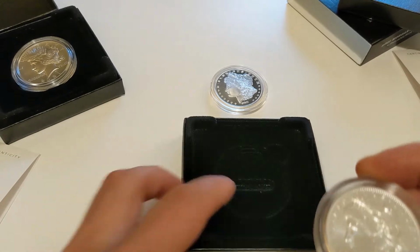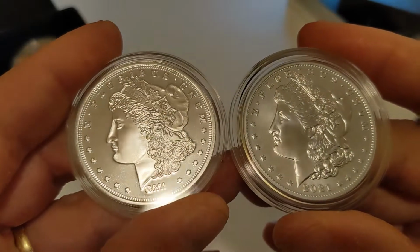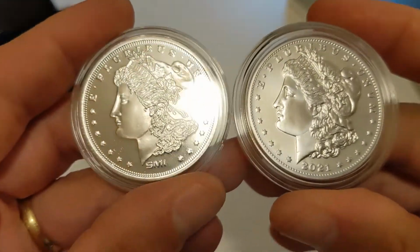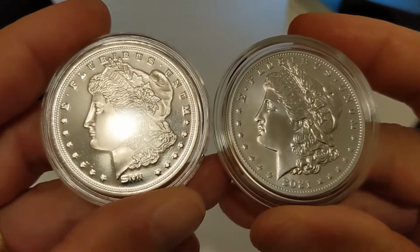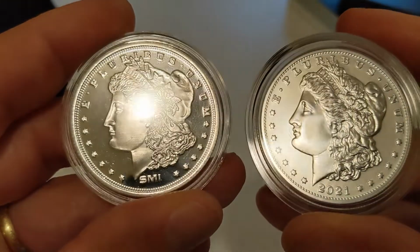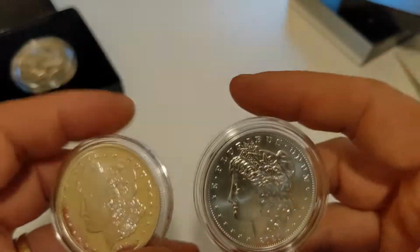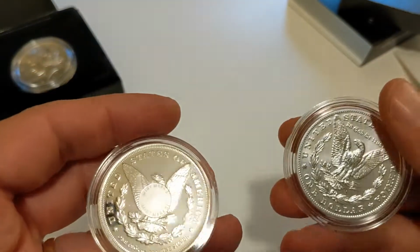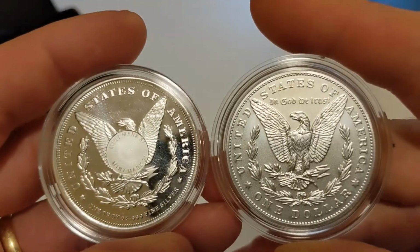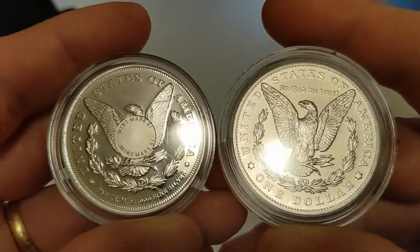All right. And you know what? Because we can, let's just hold it up against a, I don't know if you want to call it a repro or it's a private mint version of the Morgan. And you can see how they just don't compare. Sunshine Mint did a pretty good job, but they're not the US Mint by any means. It's a much cheaper, flatter version. And, oh, it flips the wrong way too. This flips on the side. Not like true American mint coins, which flip like this.